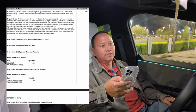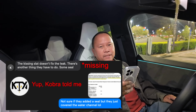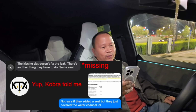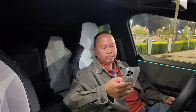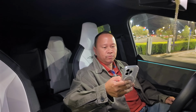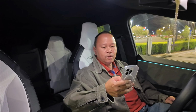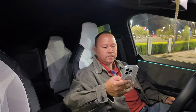Shout out to Cobra, because Cobra even texted me and said, you know what, they may have covered that water channel, but they didn't mention any seal. So he was on the money. So it looks like there is an issue with the sealing, which was confirmed during the inspection. Technician adjusted the exterior trim, reworked the tonneau slat system. Ingress is no longer present, ensuring the fix was successful.